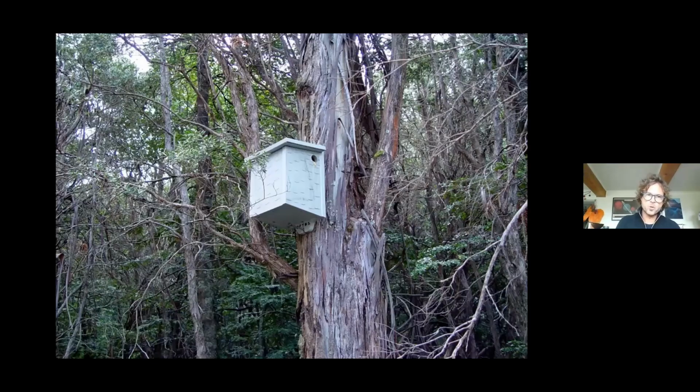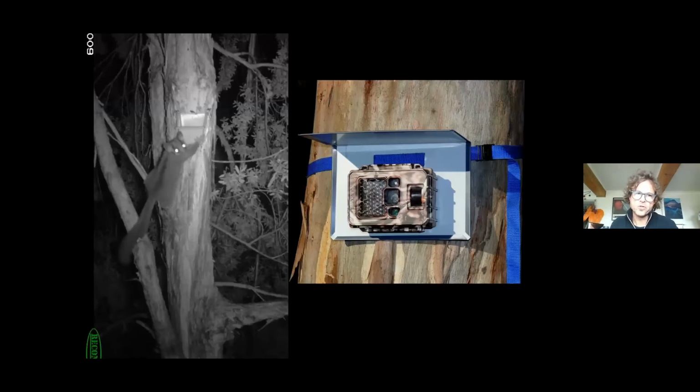We've provided nest boxes throughout the entire reserve at Yellingbo to ensure that diurnal den sites are not limiting for the Leadbeater's possums there. And we also undertake extensive camera trapping surveys to keep track of where the possums are within these sites.